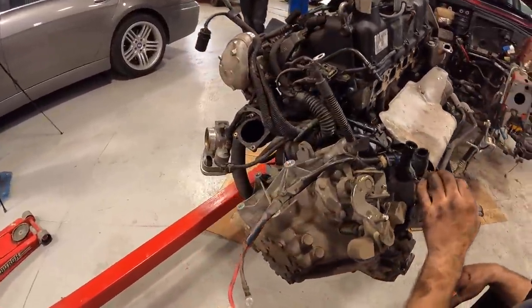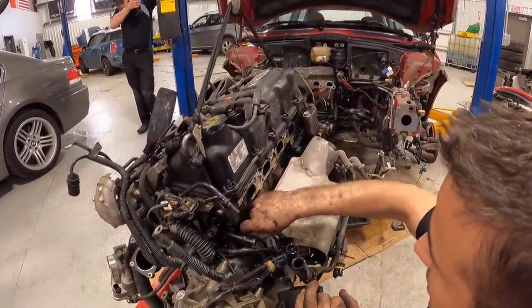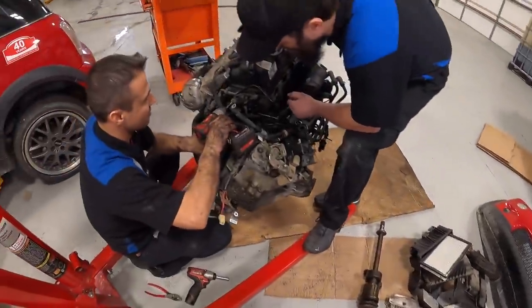And somewhere in here is my clutch, which is... We're going to go over there and separate the engine from the transmission. Beautiful. Yeah. I probably couldn't have gotten the bumper off in an hour and 24 minutes, if I'm honest.